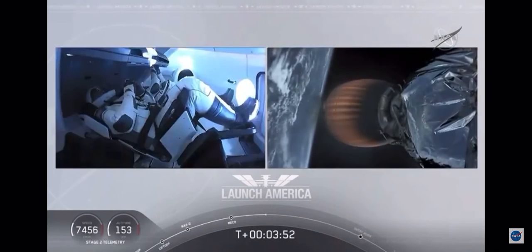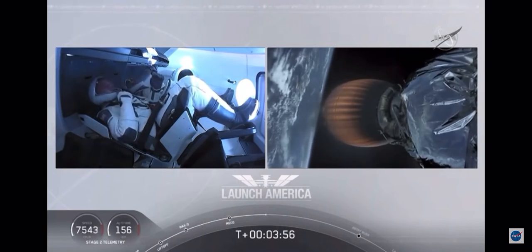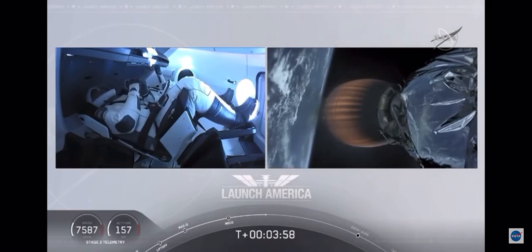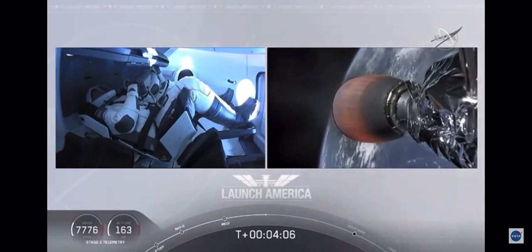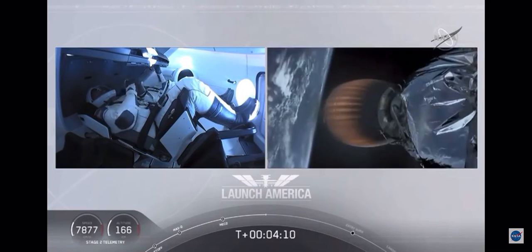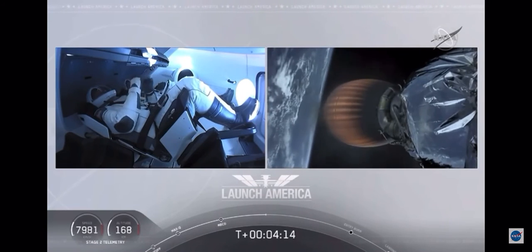Dragon SpaceX nominal trajectory. Acquisition of signal in Bermuda. SpaceX Dragon nominal trajectory. All right, here in nominal trajectories, the Dragon pointed in the right direction, continuing to make their flight uphill. Heard acquisition of signal Bermuda. That's one of the other ground stations that they're using to get telemetry and data back from this spacecraft. Stage 2 propulsion is still nominal.